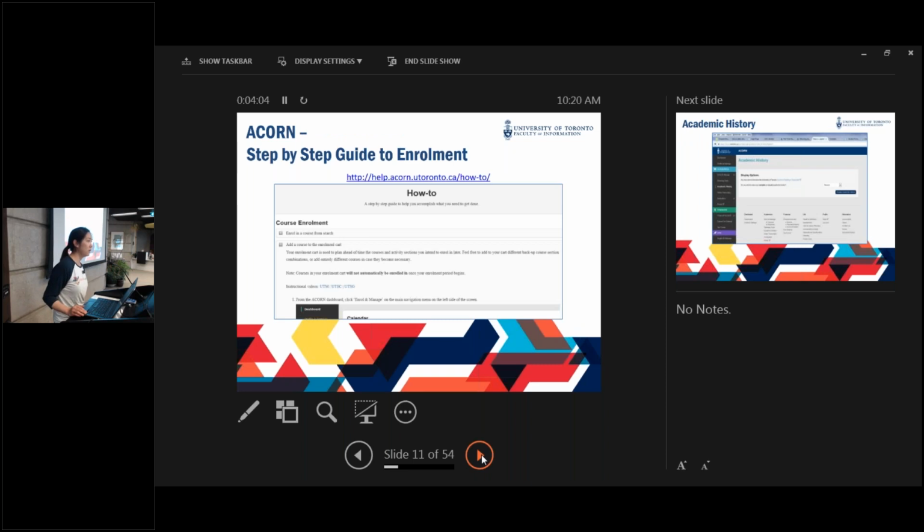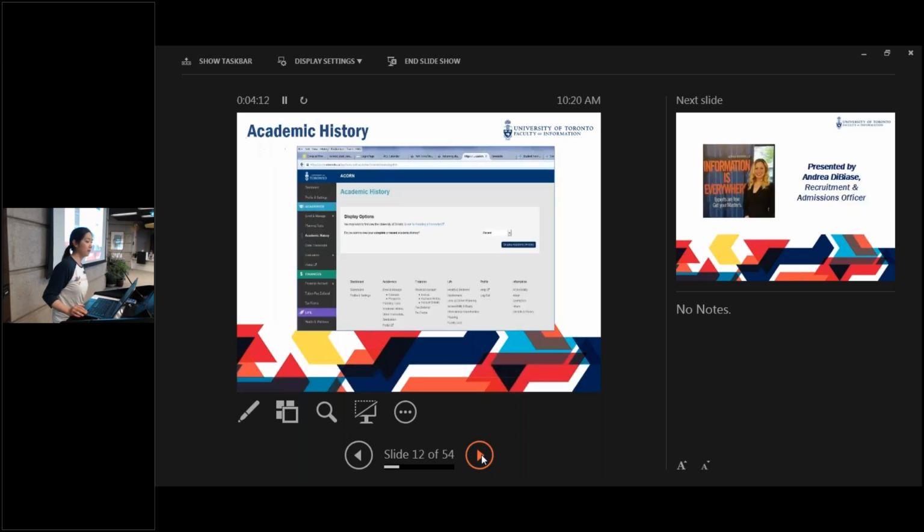In case you need help with Acorn, there's a helpful guide that's linked on the main page when you sign in. You can check your academic history. Once you add a course fully, not just put it in your enrollment cart, you can pop over to your academic history and it should show up. So it's a live thing.